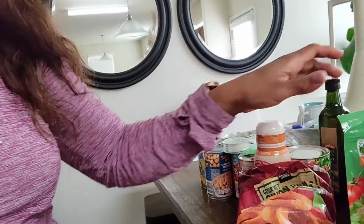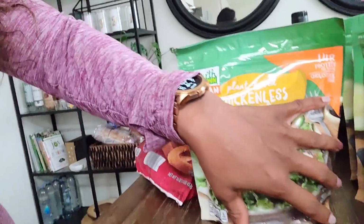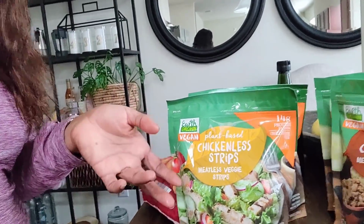Onion rings. I picked up 2 bags of the chicken strips. These are always $2.99 when Aldi's gets them, as opposed to $3.99, $4.99 for the other brands like Gardein in the bigger box stores. I just heat them up, put them on salads, toss them in maybe olive oil or something, put them in sandwiches.